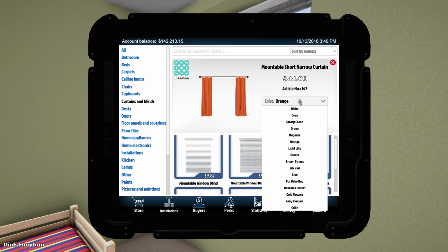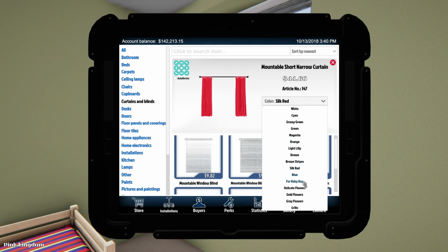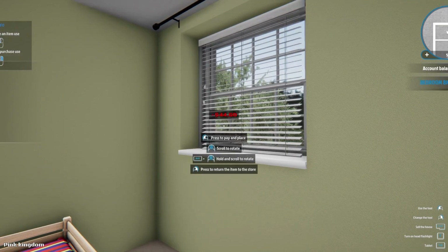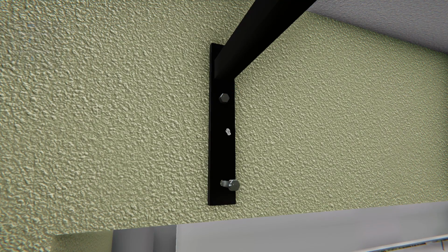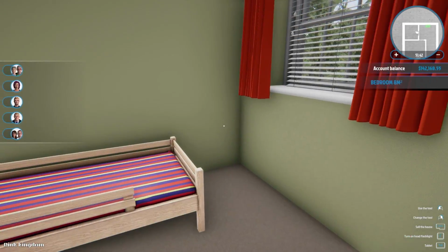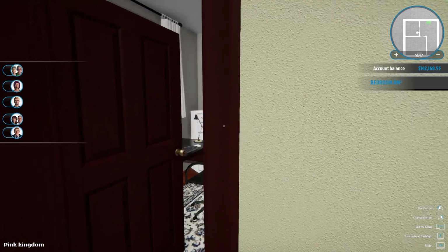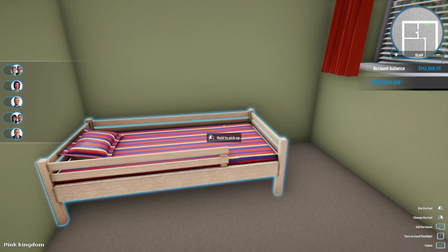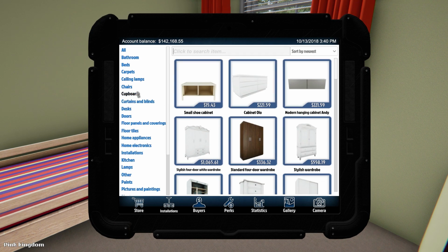I don't know if that orange is right either. Silk red. I'm gonna try the orange. I don't know, that might not be the right orange to match that bed. If not, I'll try the red and see. Alright, let's see. It's pretty close. I think I'm going to leave that way. Yep. Okay, so over here, we need to put some kind of a little cupboard or a dresser.